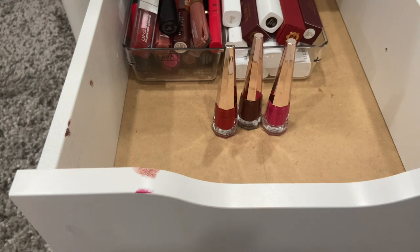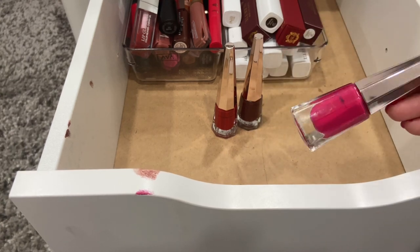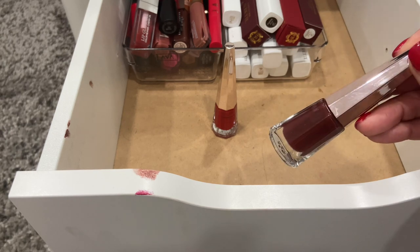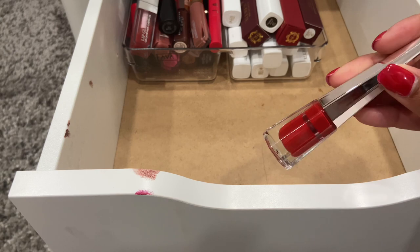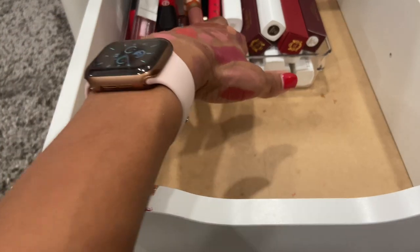This one is in the shade Uncuffed. This is a regular size one. Then I have, I forgot what this one is, but it's a permanent one too. Love this one. And this is Underdog. Ooh, the intensity of this one. And then of course Uncensored, her famous red one. It's about time that I probably purchase another one. I'll keep this one one more year and then repurchase it and declutter that one.